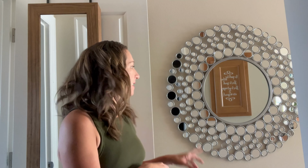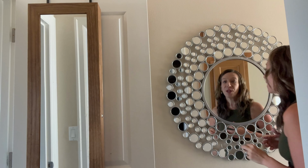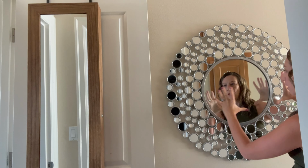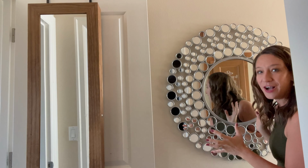The first mirror we have is a circular mirror. It's more of a decorative mirror, but it's not obstructed glass, so you can actually see a clear image. So you can do your makeup, you can do your hair, you can see how you look right before you walk out the door. It is a circular mirror on the inside, and then outside it has smaller circular mirrors. So it's decorative, but it's also effective.